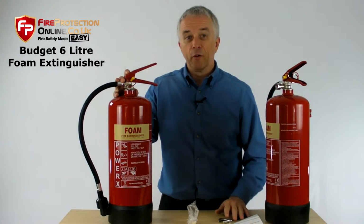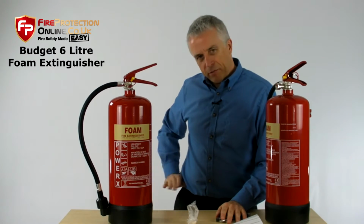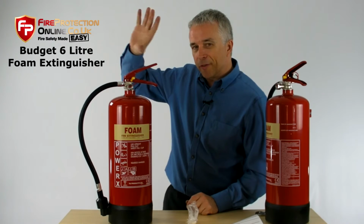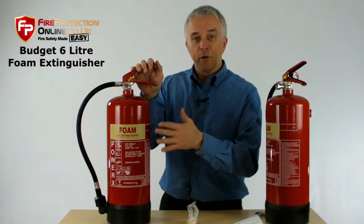That needs to be fixed on a wall. If you do, the handle should be about 1 metre from the ground, which is about hip height. Otherwise, it can stand on a fire extinguisher stand, which is possibly better. It needs the little extinguisher sign above it. And generally, you'll find that those are available at the point of sale.